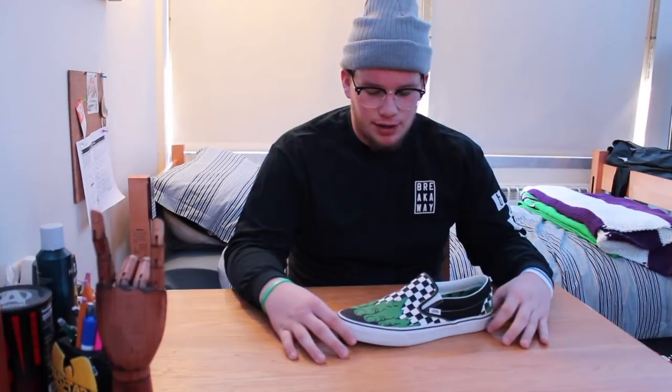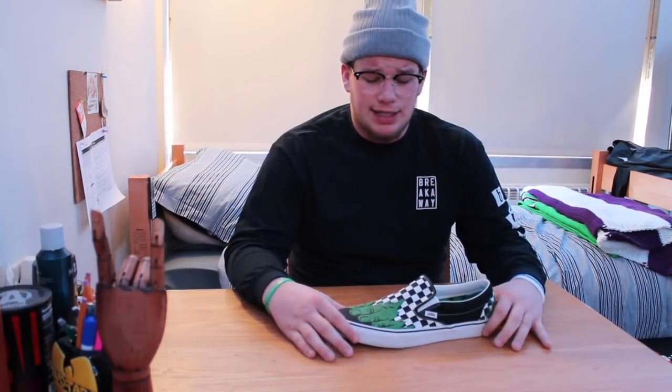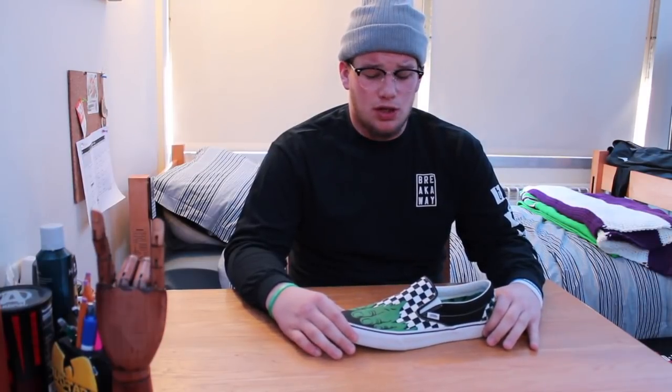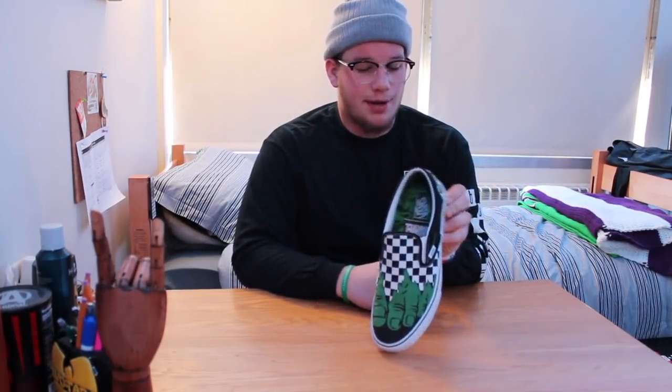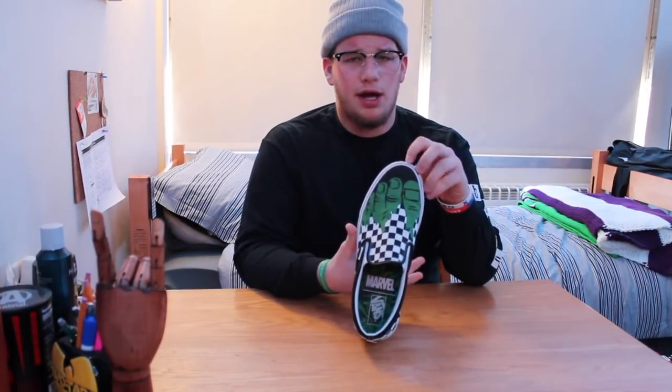Now with shoe number 4, this shoe has more sentimental value for me just because of the way I grew up. And so shoe number 4 is the Hulk slip-on Van. This shoe is super special to me just because growing up as a kid, I was an incredible Hulk fan. So when I saw these shoes in stores, I had to get them. Again, Van slip-ons are very comfortable, so that's all the more reason to own this shoe. But I mean, they have the Hulk toes on them. It looks like it's ripping in the back. The sole has Hulk's head all over it.